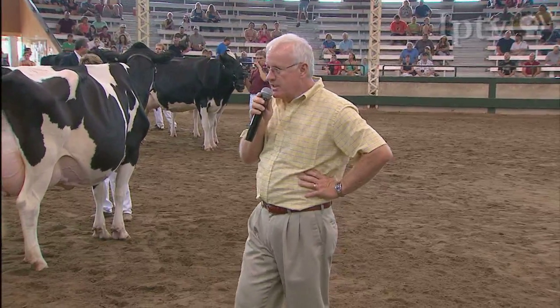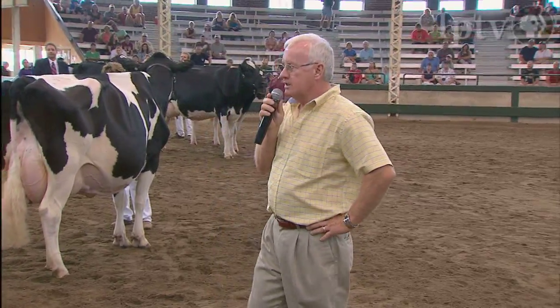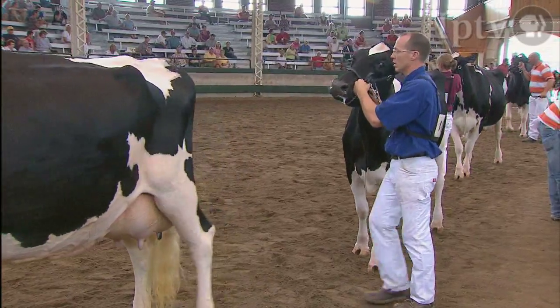You really admire a 7-year-old cow that still carries the udder that high above her hocks. If I were going to change her any, I would like to make her a little bit more feminine, a little flatter boned, but most importantly, I'd like to change that teat size and shape.